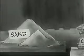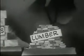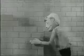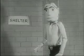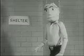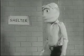Getting that home shelter built is mighty important to you and your family. A little money, a few extra hours, can turn your home into the safest place for you and your family. Have an organized plan. See your county agent or local civil defense director.